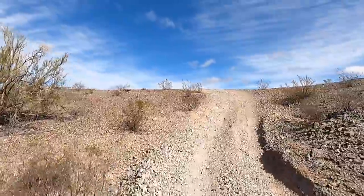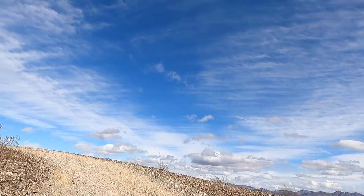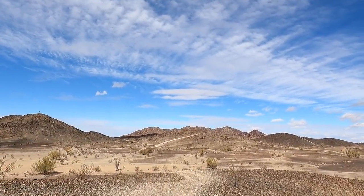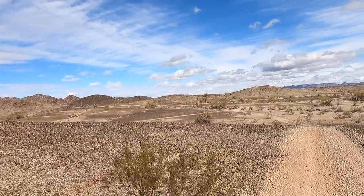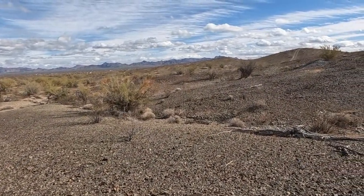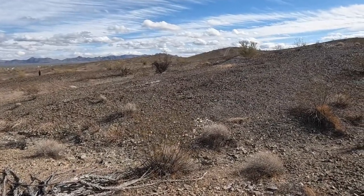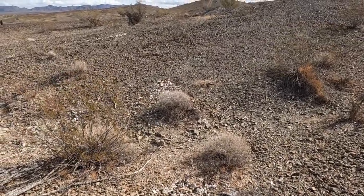All right, well, get up here, I'll stop a minute, check out the terrain. I'm just going slow. A lot of people like to really rip through here, but slow's good. Look at this cactus. You know, as big as they get, they don't have much of a skeleton on them, do they?